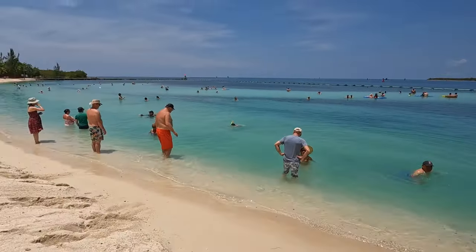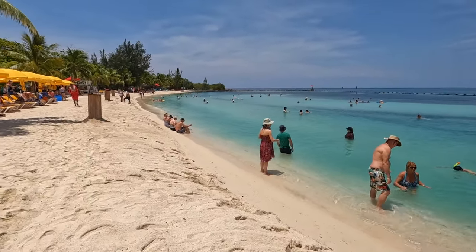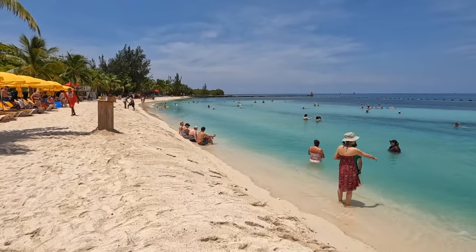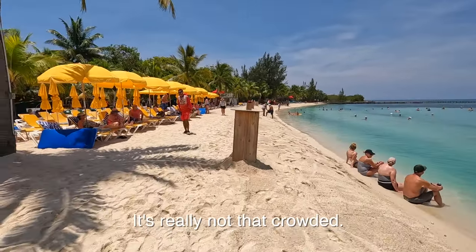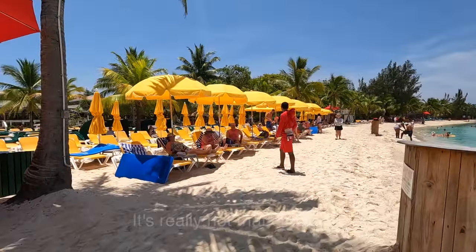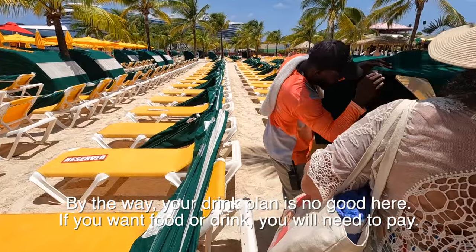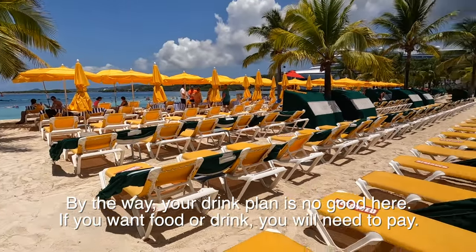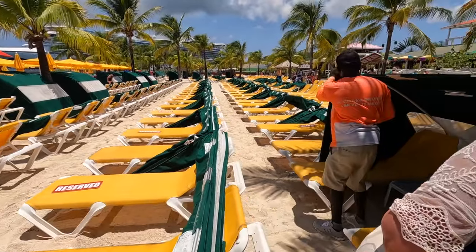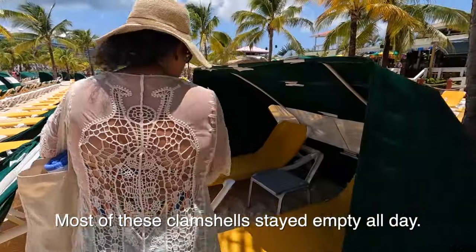I paid for the clamshell. We're gonna walk over here and get somebody to set it up for us. There are a lot of people in here. Good thing there's only one ship in port. All right. So then you find one of these guys in that orange long sleeve shirt. Not that orange shirt. He's a waiter. Orange long sleeve shirt, and they set up the clamshell for you. Thank you very much.